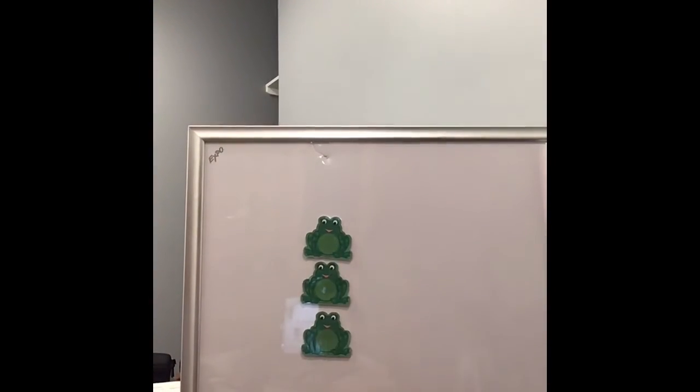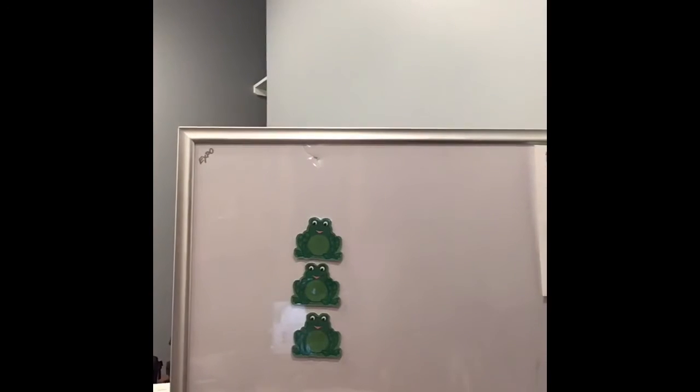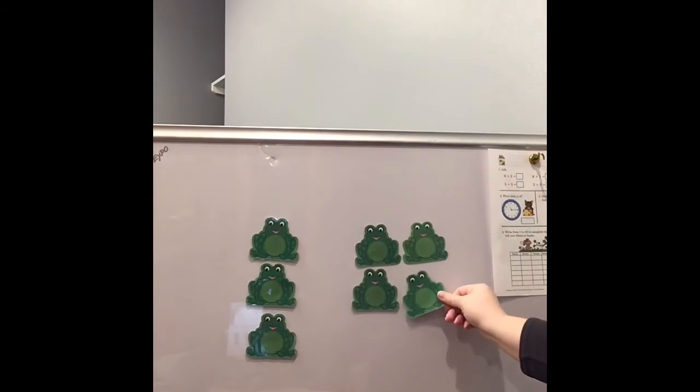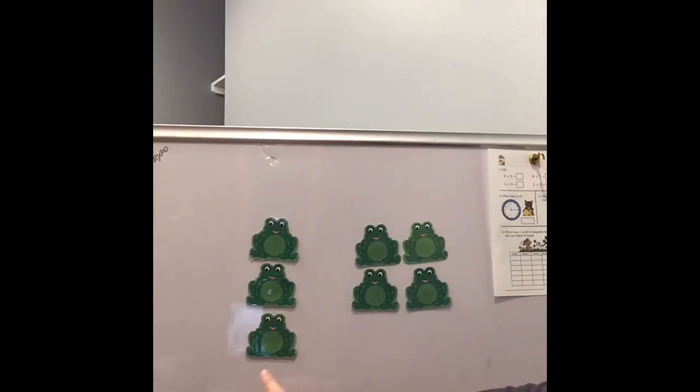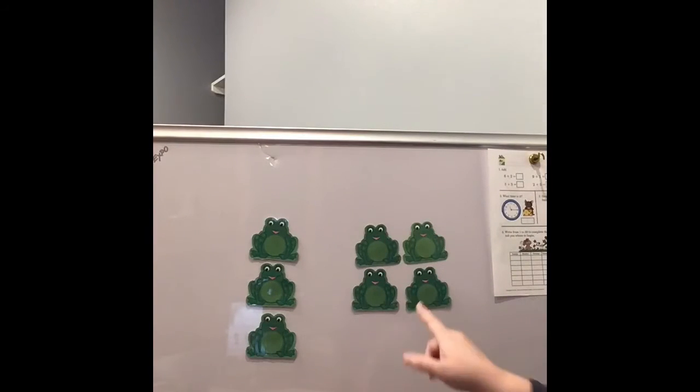Remember that your pattern can be up and down. It can be vertical, like your relationship to Jesus, or it can be horizontal, like your relationship to your shoulder partner. I decided to do mine vertical today. So 3 plus 4. I'm going to make my pattern in our 4 pattern: 1, 2, 3, 4. Okay, so I know that is my 4 pattern. I don't need to count these anymore. I know that's 3. So 3, 4, 5, 6, 7. So 3 plus 4 equals 7.